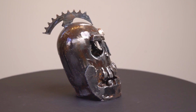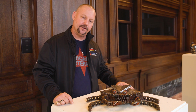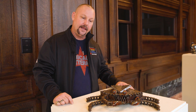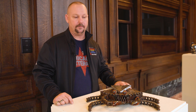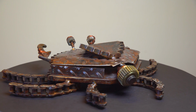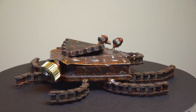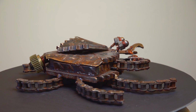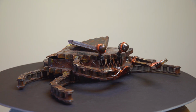This piece is called Bottom Feeder, and it is representative of my struggles with PTSD and some of the hard external shell that we put up to hide our feelings. Here I used industrial chain, some large sprockets, and some discarded channel locks for the pincher. I also included one of my dog tags here where he's eating it.